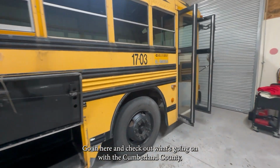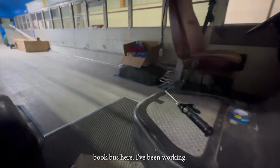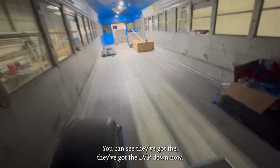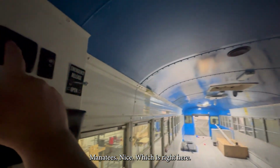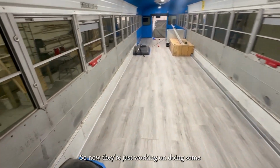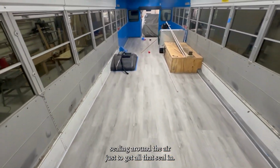Let's go in here and check out what's going on with the Cumberland County book bus here. They've been working. You can see they've got the LVP down now. Now you can see they got the lights up, and they went in here and mounted these nice switches right here. So now they're just working on doing some sealing around the edges to get all that sealed in.